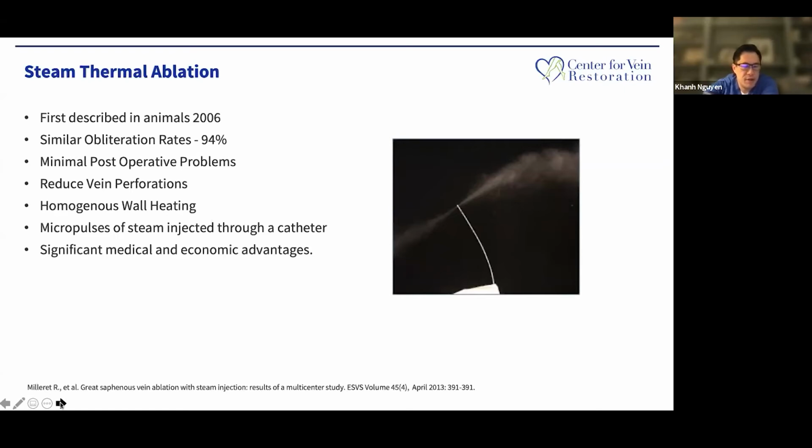There's definitely some significant medical and economic advantages, right? The mode of heat is water, so there's no chemical side effects to it. The risk of DVT, if the water cools quick enough, what happens is the heat doesn't transfer into the deep system. There's really no risk for allergies, and because of the way that the steam is injected into it, it works just like RF, which is nice. And water obviously is very cheap, so the economic advantages are obvious.